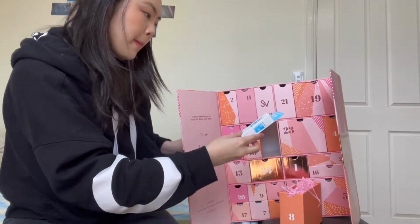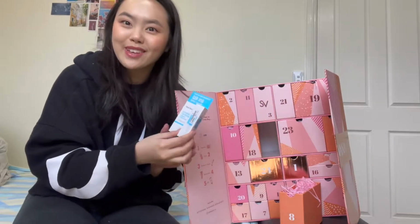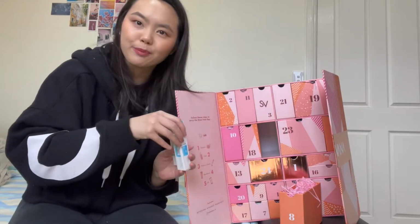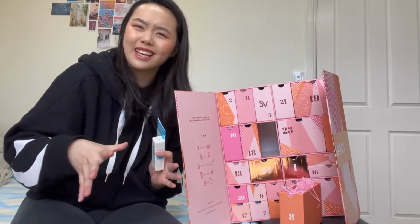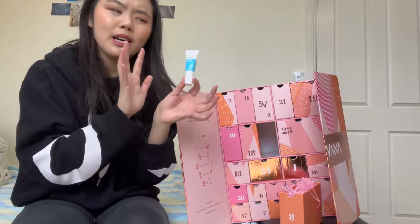This is a Real Barrier Extreme Lip Repair. So we have a lip balm here. Getting a really wide range of products here, which is really good because then you kind of have your whole routine just settled and ready. We have 7 grams here. Looks a little bit small.